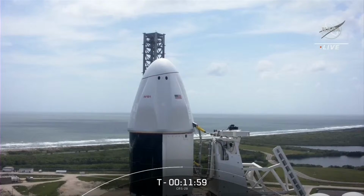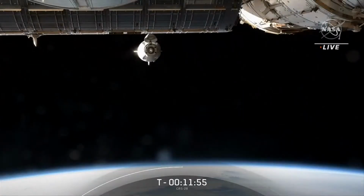Now, in order to make room for AX-2 and CRS-28 at the Harmony Zenith port on the ISS, the 4 members of Crew 6 underwent a port relocation on May 6th. And put another way, Dragon moved parking spots to make room for the incoming Dragons.